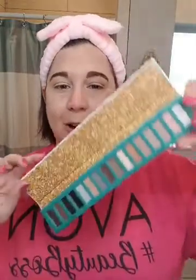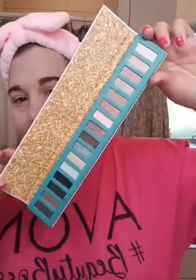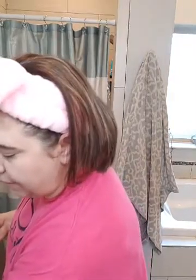It is a final sale for $15, and it has all of these beautiful nude colors. I am a nude girl. I love some nude. So this is probably by far one of my favorite palettes.